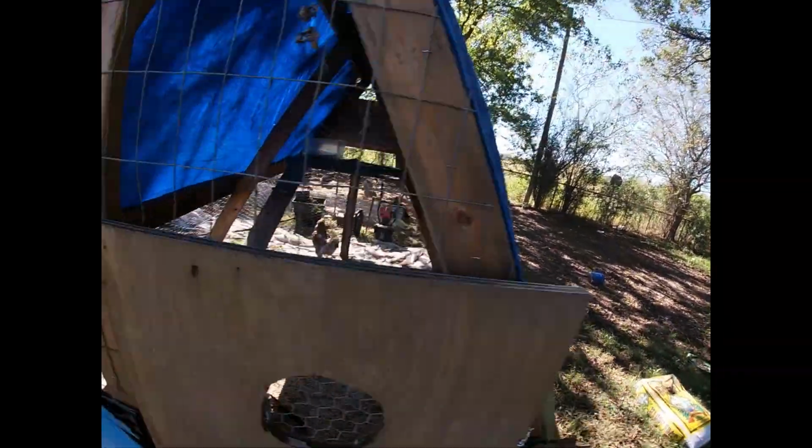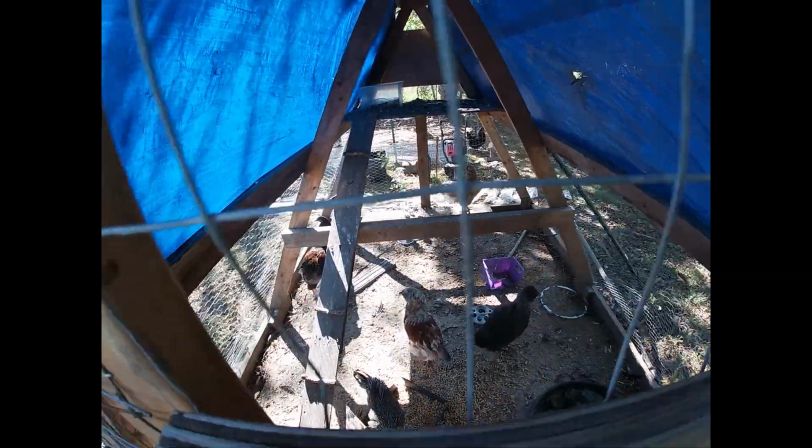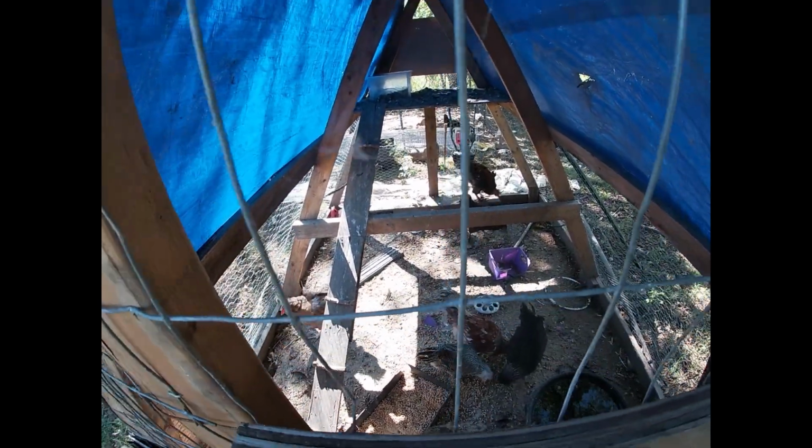But I cleaned out the water pans. This one's pretty much full. Yeah, this one's full. And as you guys can see, they're all doing real good. These are the chicks that I hatched out in July. They're doing real good. I can't complain about the way they're acting.